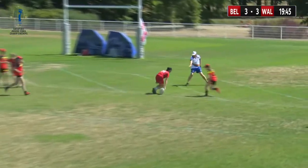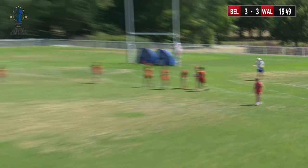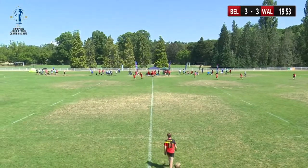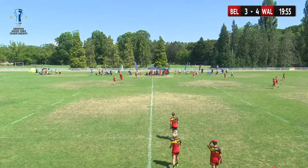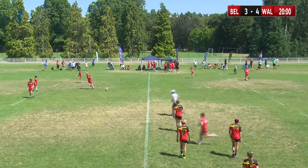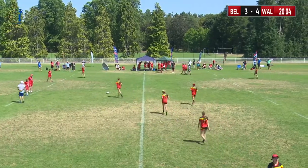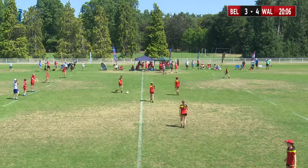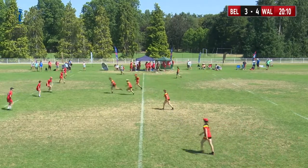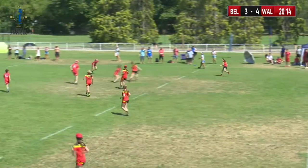Oh, but now the space opens up. And Fred Deneen puts it down, and Wales are in the lead. They've got that try right at the end of the half. In fact, the hooter is probably going to go. There is the hooter. Final play.